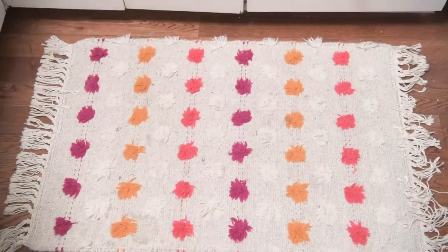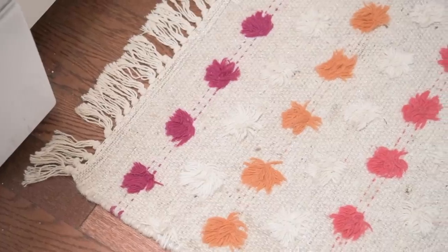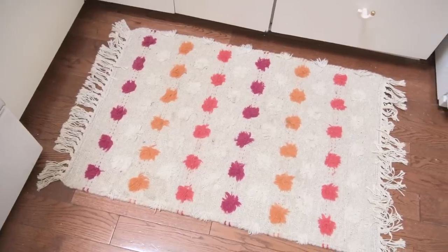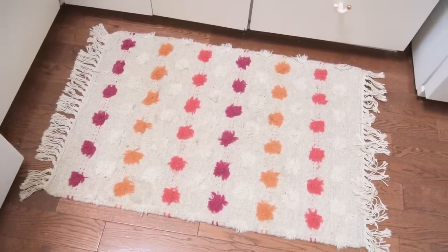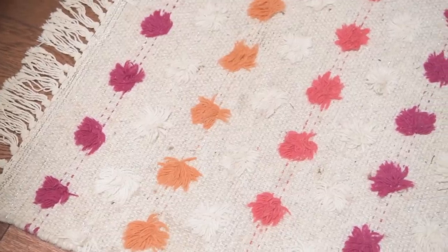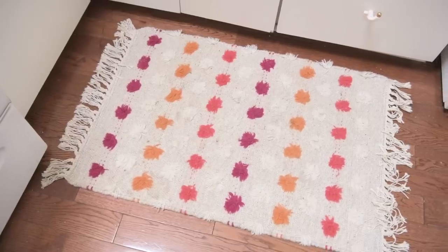I got this one from Target a while ago. An easy, simple change to your rental kitchen that you can make is just to put a decorative rug by the sink. Feels nice on your feet when you're doing dishes and it just looks so pretty. And I say, the more fun, the better, which is why I went for a pom-pom one. Can never go wrong. I actually think this is supposed to be a doormat, but it totally works in this space as well.